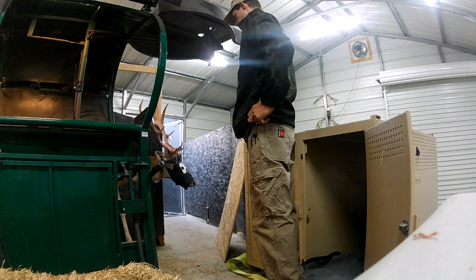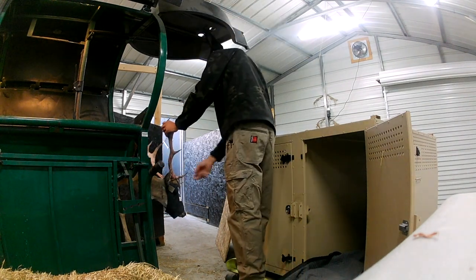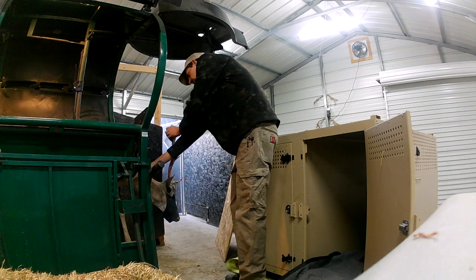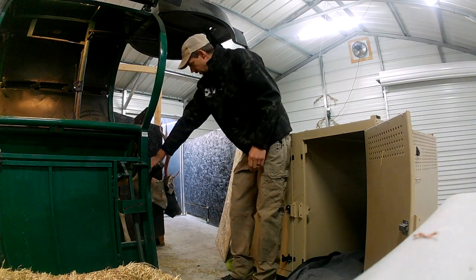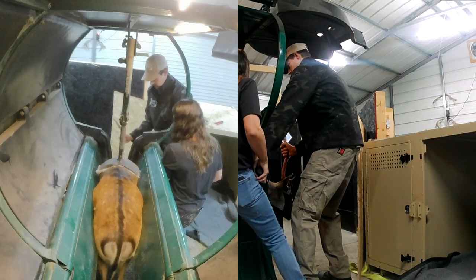Tag along with us today as we load and deliver these bucks. The first buck we are loading up is Frankfurt. He is a 3-year-old and was part of our original starter pack. He was only used as a breeder for our first breeding season in 2022. He is completely sedated and is unaware of us loading him into the crate.